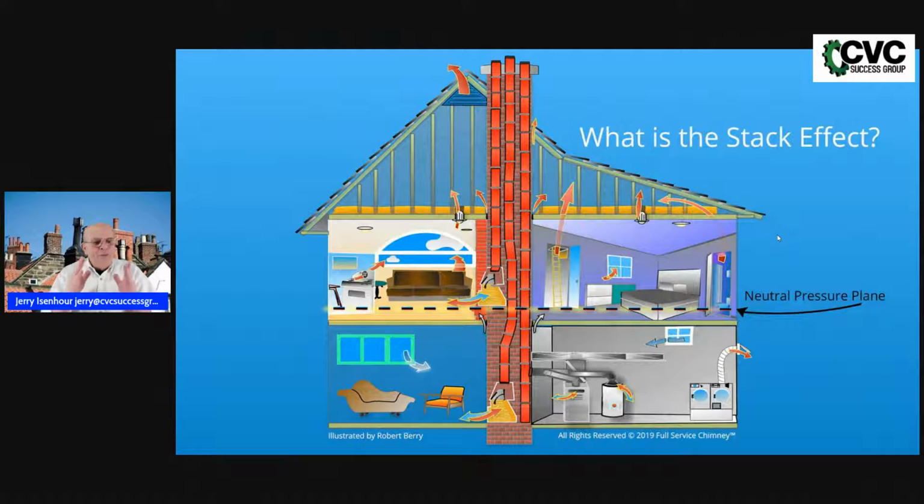So stack effect, what's that caused by? That's caused by the natural currents of air being heated and rising and escaping out the upper level leaks, which in turn creates a suction at the lower level and pulls the air into the home. So these are the things to be aware of.